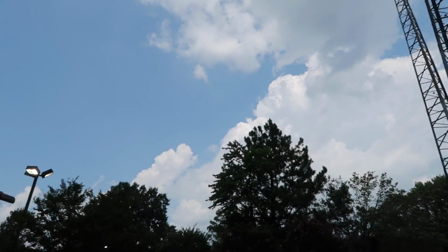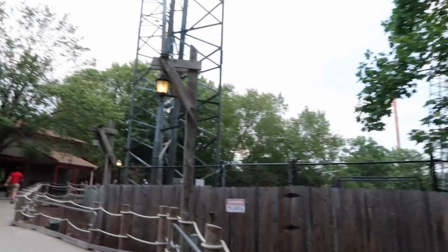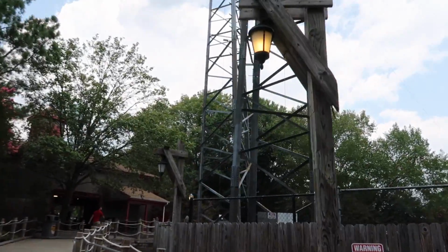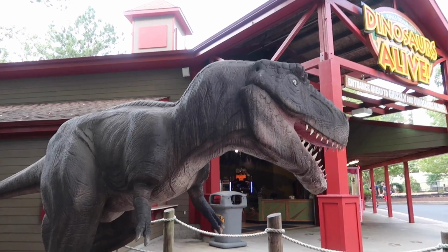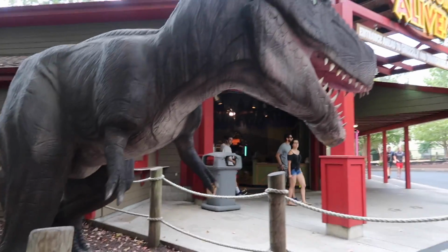Apparently, I don't know if it's going to be total darkness. I know that in some areas like South Carolina it will be, but I don't know. Should be interesting to see what happens. Maybe get a ride on Intimidator during it. I love how they have a sign right here that says do not touch, like it's actually gonna eat you.